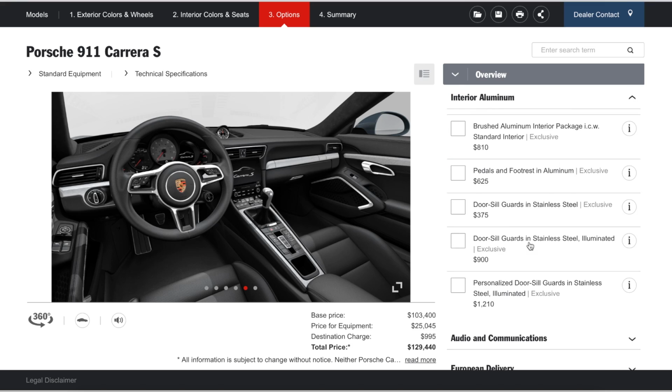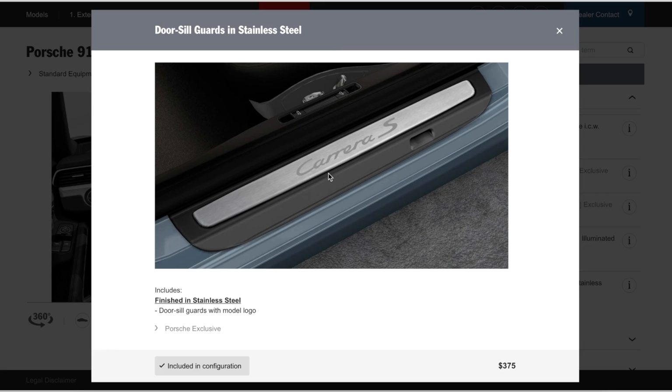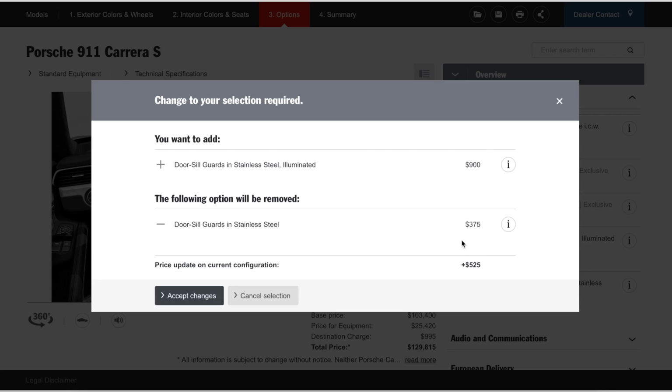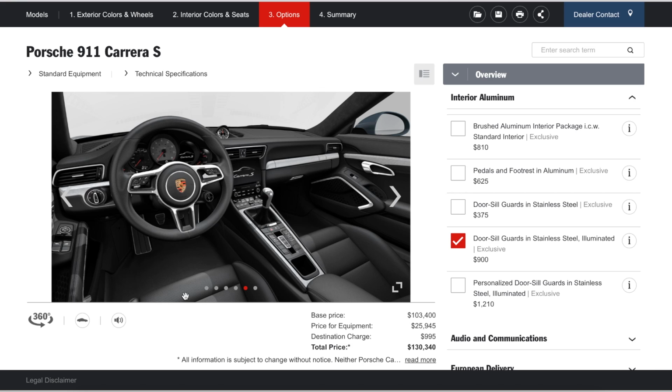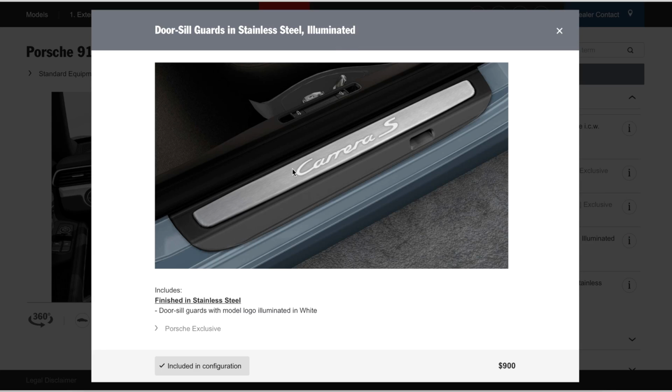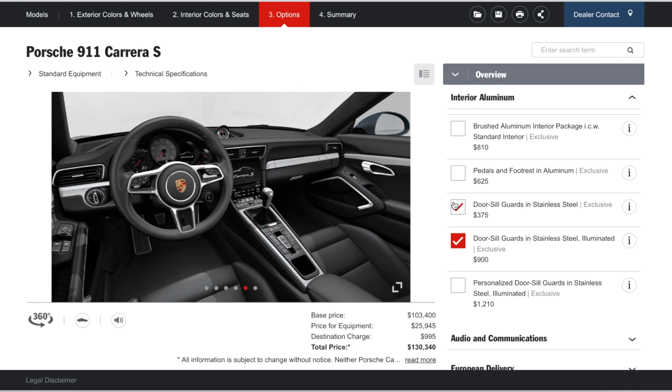But yeah, it looks really good, and I'll even be tempted to get the door sill guards, which just extend this. It's normally a very small plate, but with this it extends it out and makes it look nice, although it is kind of expensive. In my old car, I went crazy and spent the $900 on the lighting up model, which was a complete waste of money because no one ever noticed that. It was ridiculous. Do not get that. Don't make the same mistakes I made.